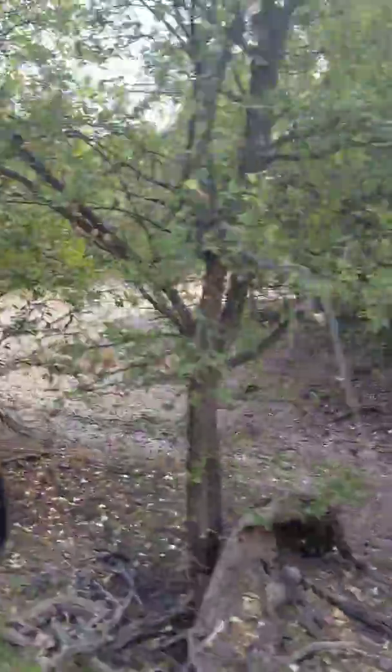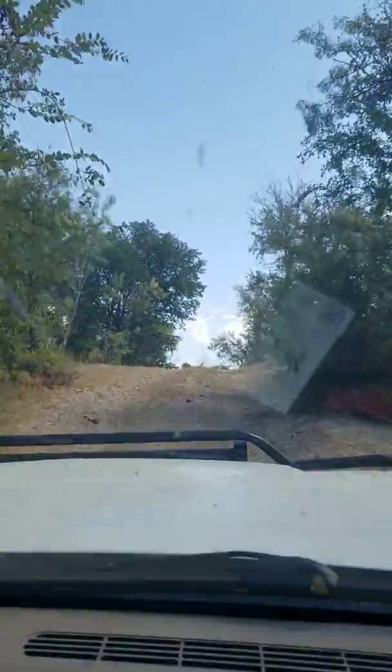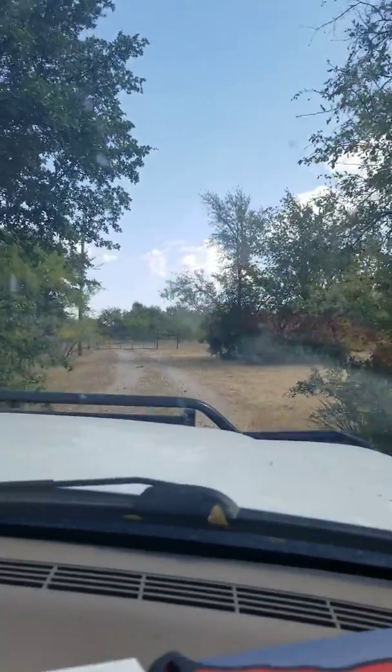Here's where the slough comes in. So this is normally full of water, which is super cool. Now it's dry right now, so it'll give us a chance, like I said, for us to dig it out. Now here's our little hole. We gotta give Whitey a good gas to get up that little jaunt.